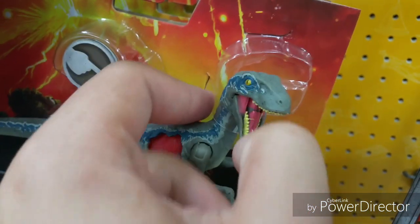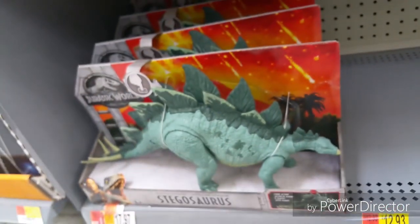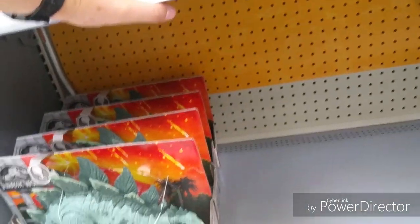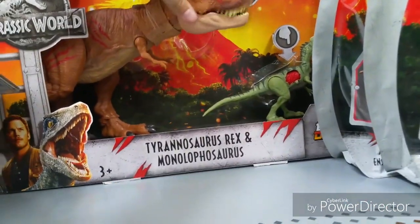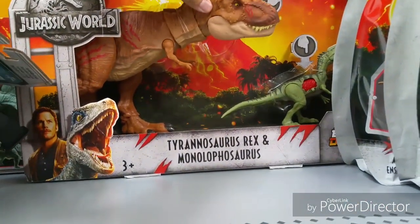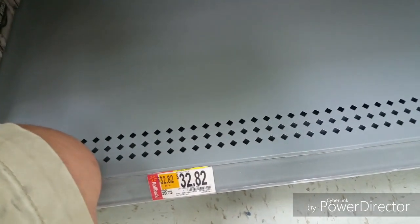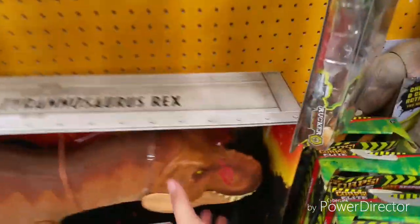Open your mouth. And got Stiggy over here. $18 for the Stego. On the Indoraptor figure. First thing, I always like this T-Rex figure. $30. That's marked down. Stop and Strike's marked down. There's the colossal T-Rex with the sounds.